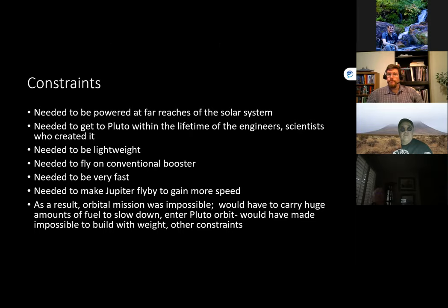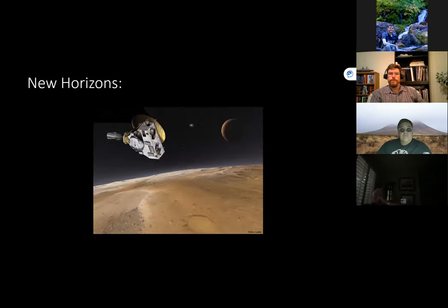Pluto does not have much of a gravitational pull. An object has to slow down quite a bit to be able to get into Pluto orbit, and it would not have been possible to build with the weight and time constraints. So they needed a flyby mission rather than an orbital mission. This is one of the reasons why orbital missions to Pluto are so hard: in order to get up to speed to get out there, you'd have to carry a huge amount of fuel to slow down. And that's still a problem they would have with an orbital mission. So New Horizons was conceived. This is a back end image of the probe. It is about the size of a grand piano without the appendages on the side.